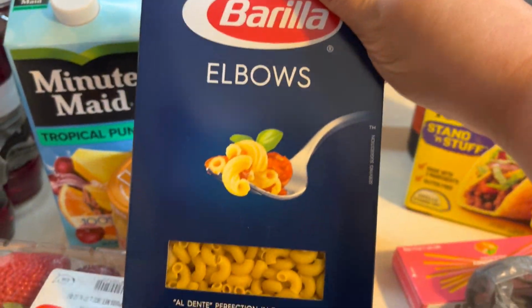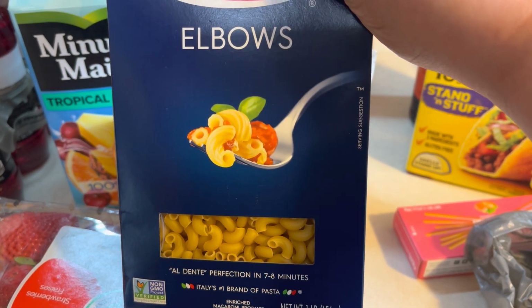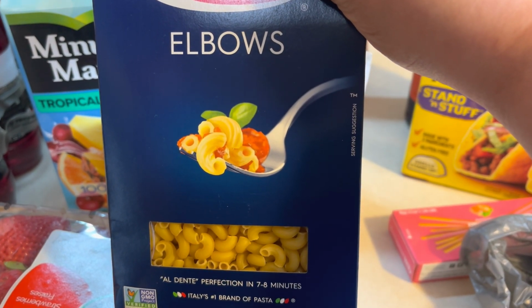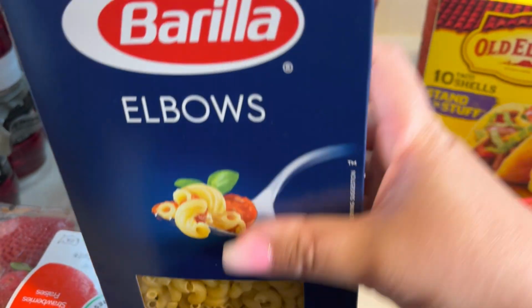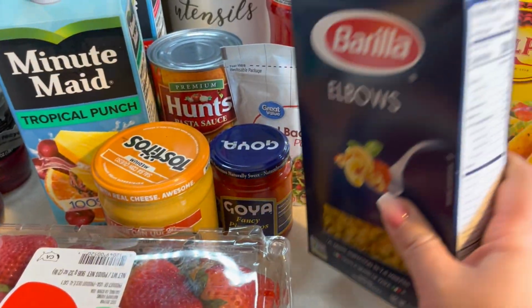Elbows, because I'm going to be making some like country fried chicken and macaroni and cheese, baked macaroni and cheese. If you want to see that recipe, you let me know.